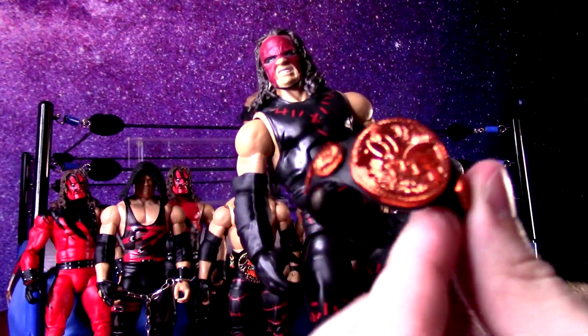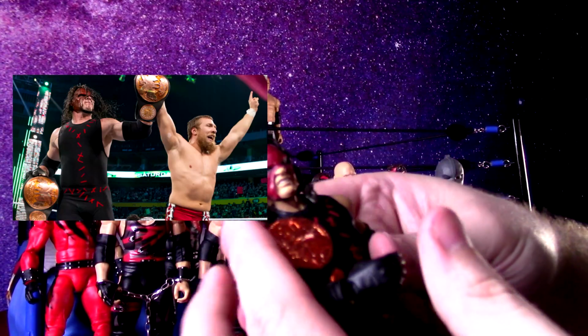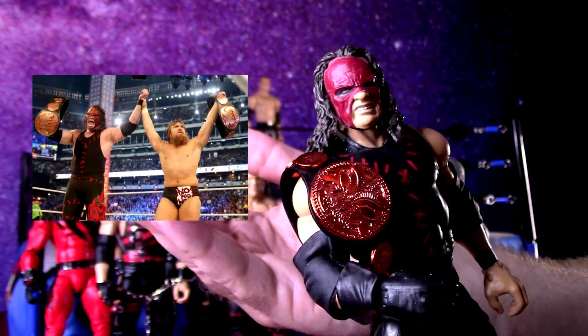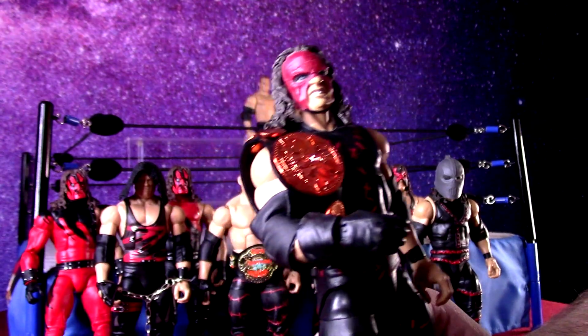But we got a newer tag team championship because he was tag champs with Daniel Bryan. It was a pretty awesome time there. My two favorite wrestlers basically were tag champs. So I like to represent since I collect both of their figures in kind of a career style, then, you have they were tag champions, so that's kind of their crossing point.